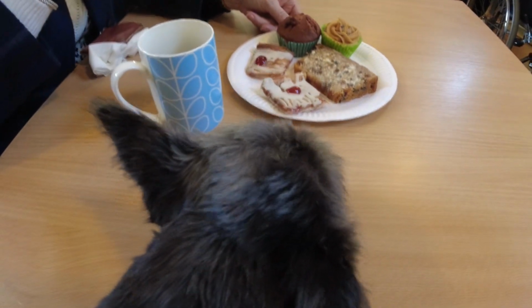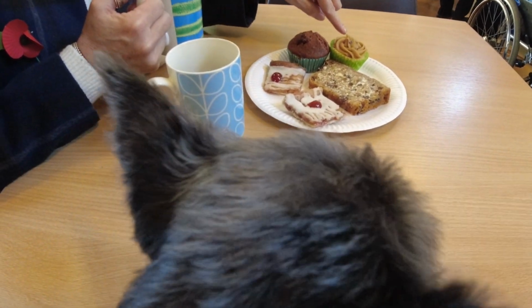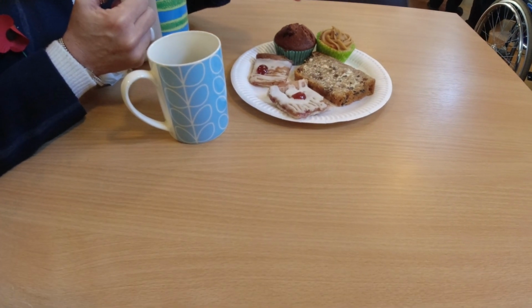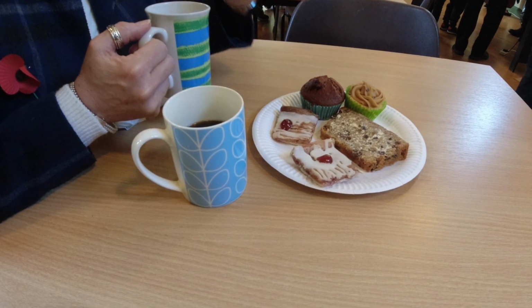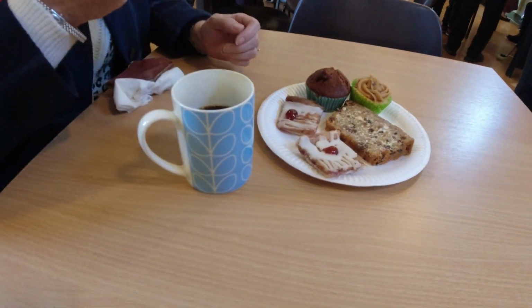So what have we got here? These are baked tarts. This is salted caramel. That's a pineapple upside down cake. And I think she said it was a grandma's. I can't remember. Is that like a fruit loaf? Very nice by the look of it. Can't wait. Right, we'll give that a go then.